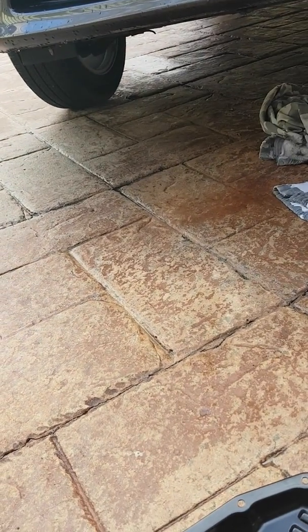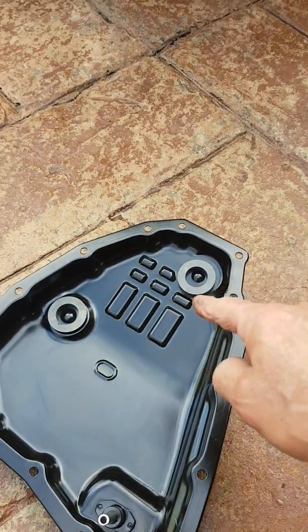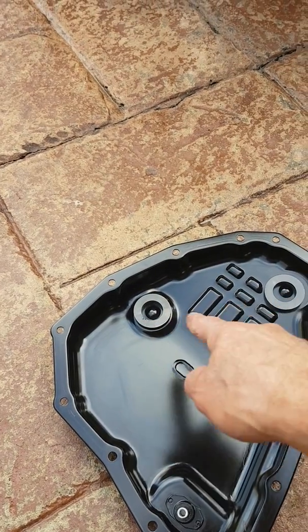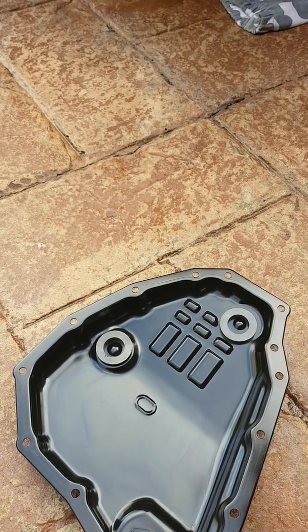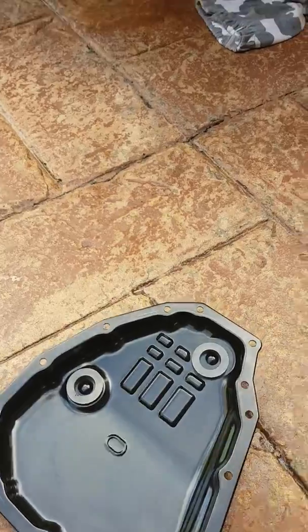Of course, these magnets were full of plate material. Looks like these 2 magnets here, I've got to clean them up real nice and put them back again. It had a lot of plate material. Looks like the pressure plates were ruined because they never changed the transmission fluid.